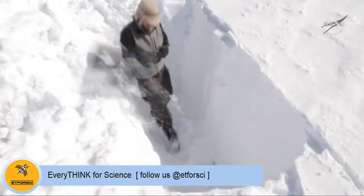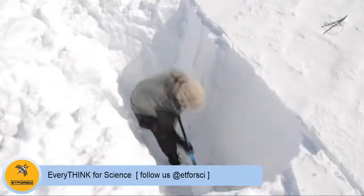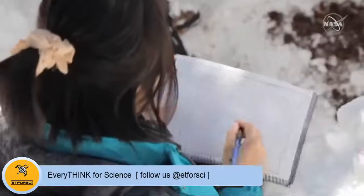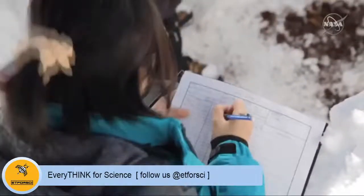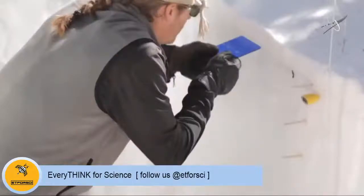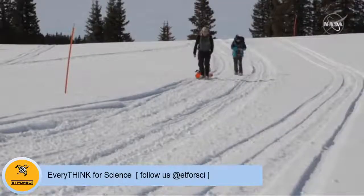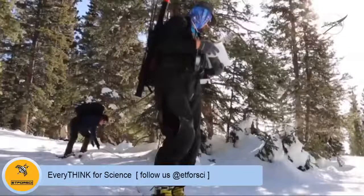One of the things that we often do in the field is go dig what we call a snow pit. We literally dig a pit in the snow so we can see all the different layers. The layering is very important. All this digging is part of ground truthing SNOWX, a way of matching up what the airborne instruments see and what is actually sitting on the surface.